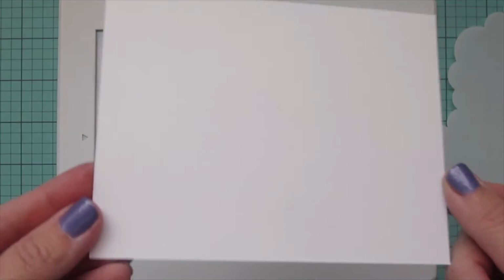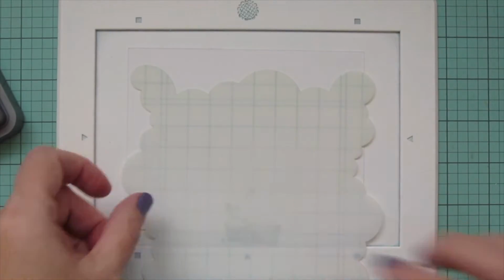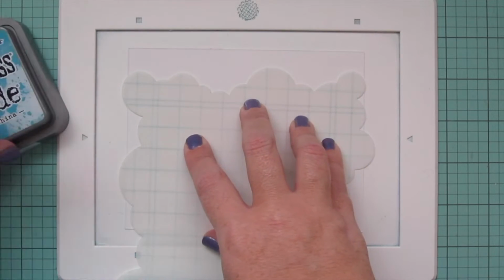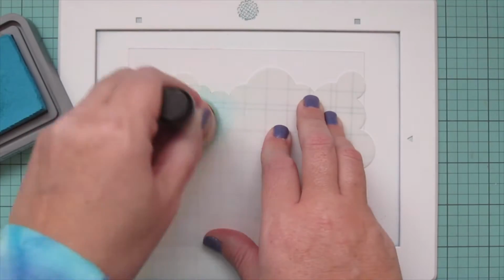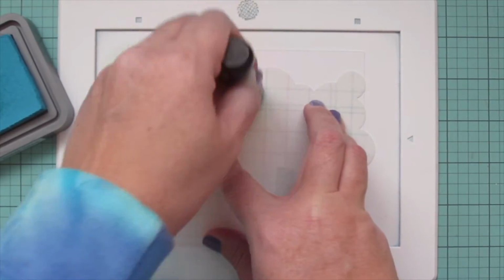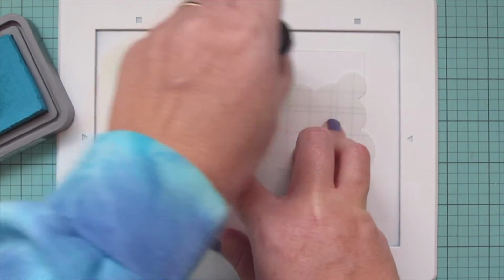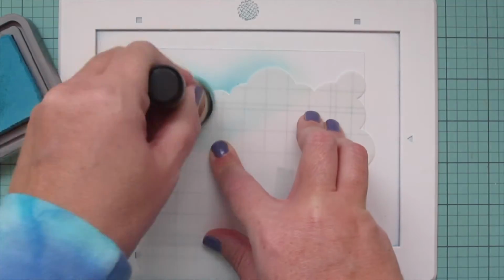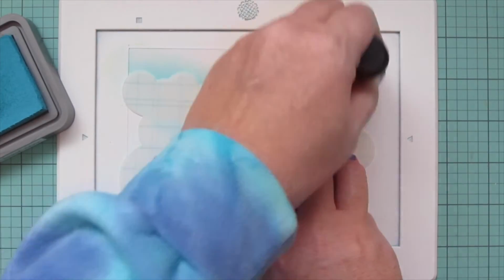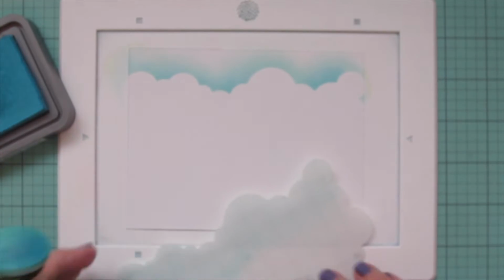Then I'm going to take a piece of Bristol Smooth Surface cardstock, and I'm going to add a cloudy sky to that using the cloudy stencil and some broken china Distress Oxide ink. I haven't used this color in quite a while, but I wanted something that was more blue than aqua because I have the blue and gold accent pieces in my coloring. So that's why I chose the broken china, and I do like it.